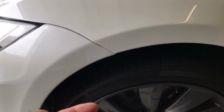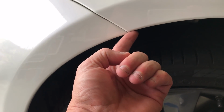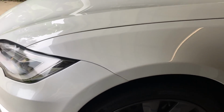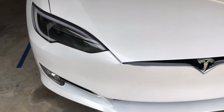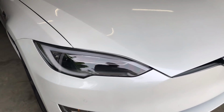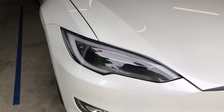That's not correct. And then you've got this where the front bumper meets the front quarter panel. Not cool. That doesn't line up. There's a lot of things on here that just don't line up, that they were not willing to address at the dealership, which has got me kind of a little like, you got to be kidding me! All the money you spent on these cars, and they're not willing to address them.